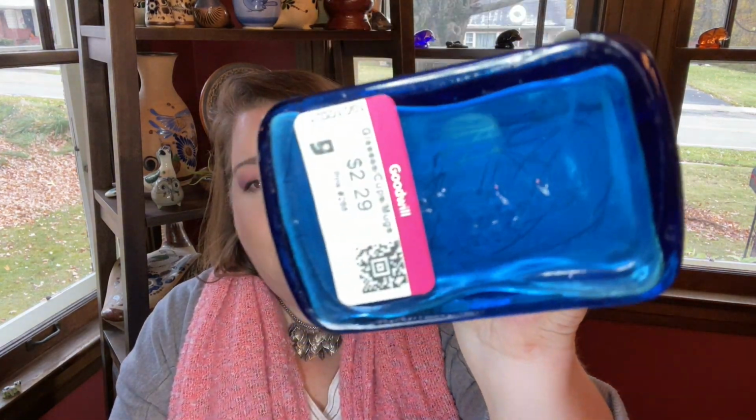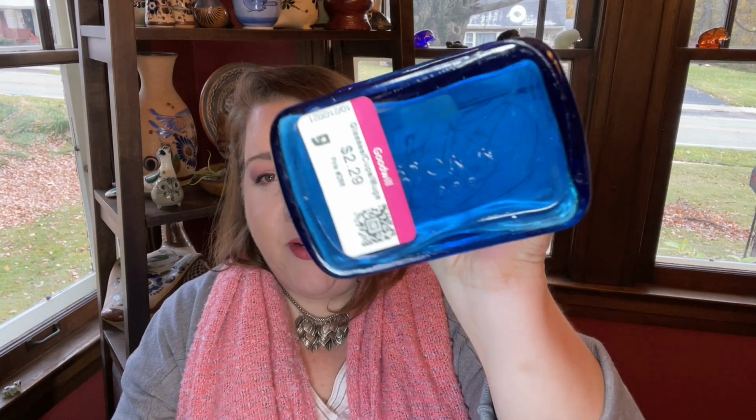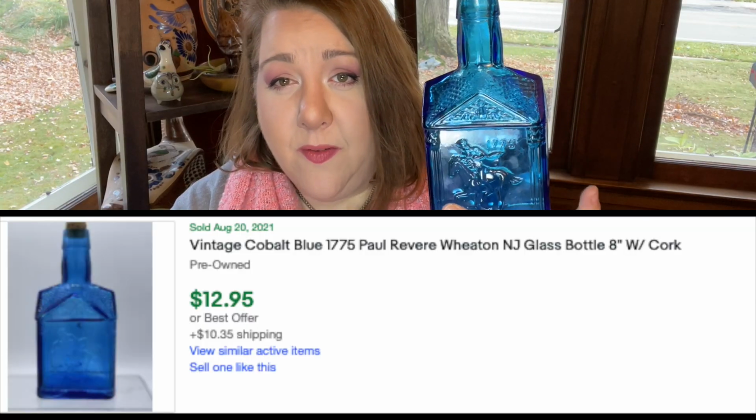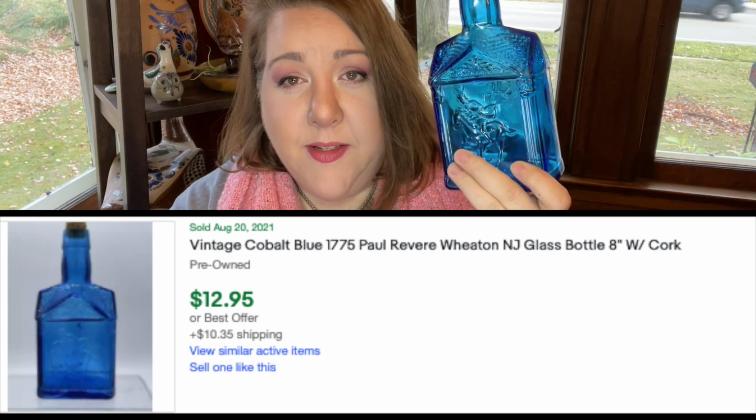Isn't he great? I used to have a bunch of these minis over at the shop and I sold them all, but this is a Wheaten Bottle. This one has Paul Revere on it. They will say Wheaten on the bottom. Part of mine is the W and the E are covered up here by this $2.29. Probably not a smart purchase because at $2.29, I may make $10 if I put it over the shop for somewhere between $12 and $15. It's about what they sell for on eBay plus shipping. So not a huge profit here, but I think based on the fact that I've sold them, I knew that it would probably sell in our shop.